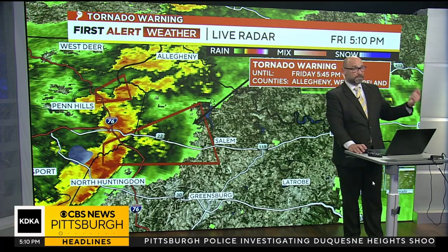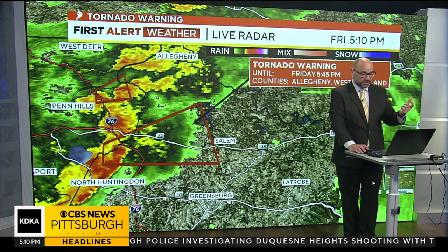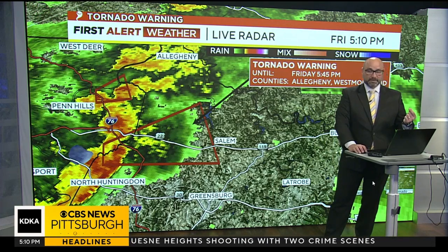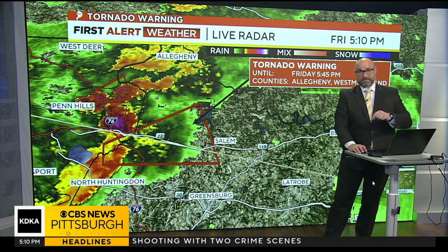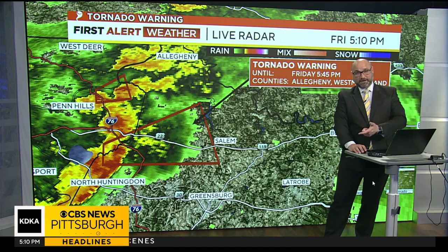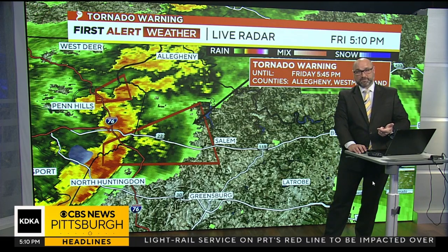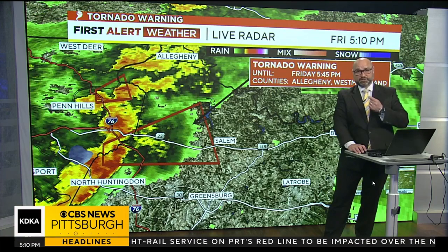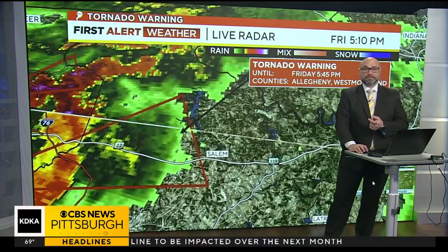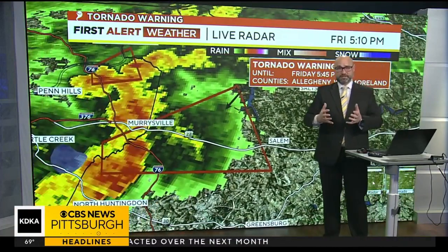There were funnel clouds in the vicinity. There was rotation on the radar, likely a tornado, and the National Weather Service is going to be likely surveying that this weekend to determine if it was, in fact, a tornado, which it likely was based on everything that we've seen. And number two, the strength of a tornado, which we can never tell until afterwards. You have to survey the damage to determine how bad it was.